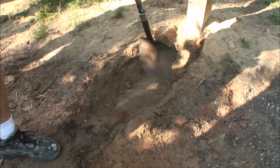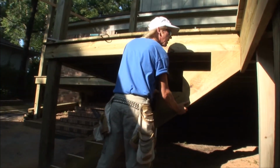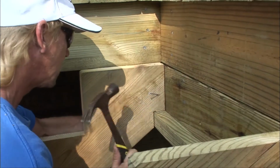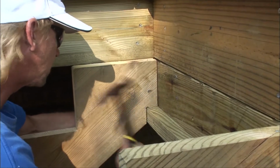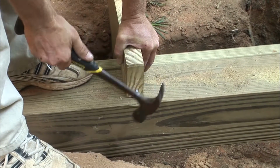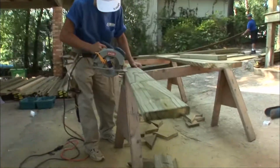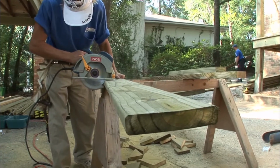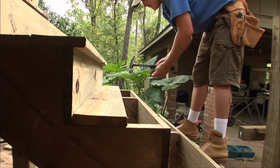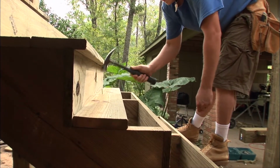Now a little digging is necessary at the bottom of this stairway to create a level landing so that we can test fit the first stringer before using it as a pattern to cut all the others. At the top, the stringers rest on a 2x2 ledger board and are nailed to the deck's band joist. At the bottom, they're nailed to a 6x6 in our leveled trench. The riser faces are covered with a piece of 1x8, while several equal lengths of the 5/4 inch decking are cut for the treads. If the tread boards have any cup to them, it's best to attach them with the curve facing down to avoid any possible tripping hazard.